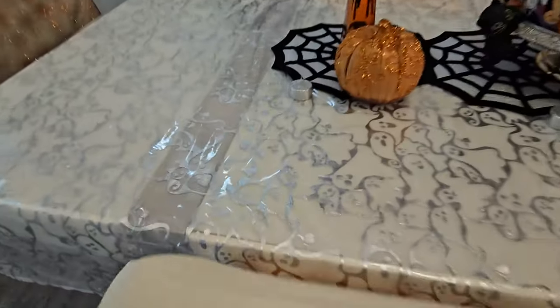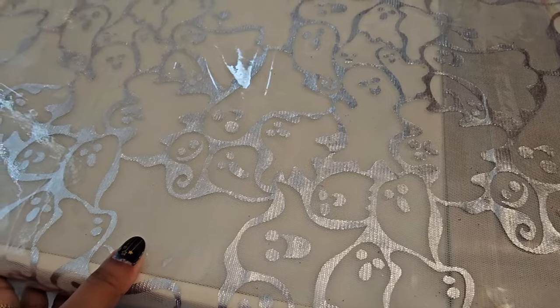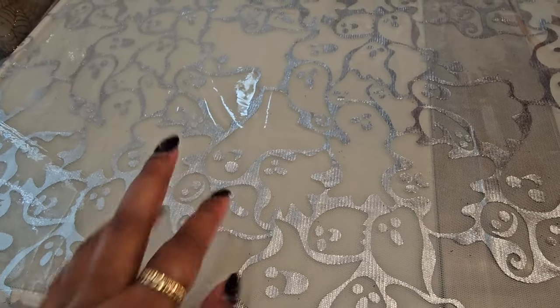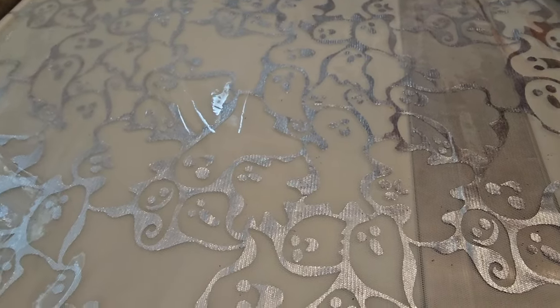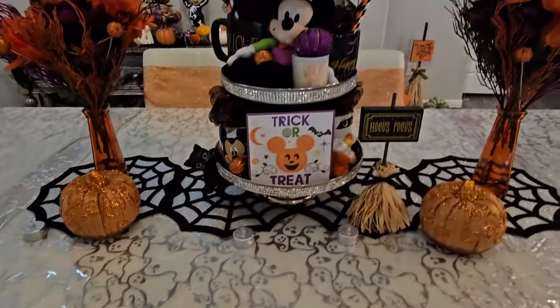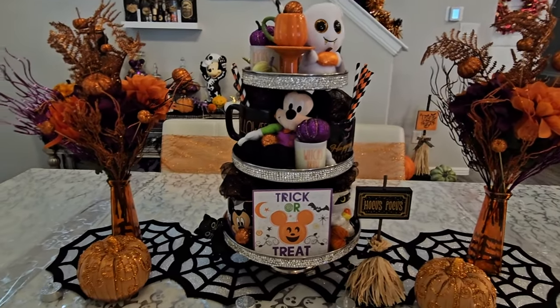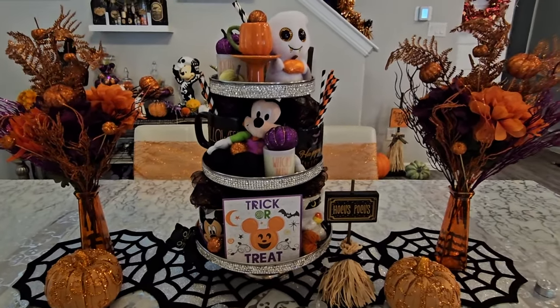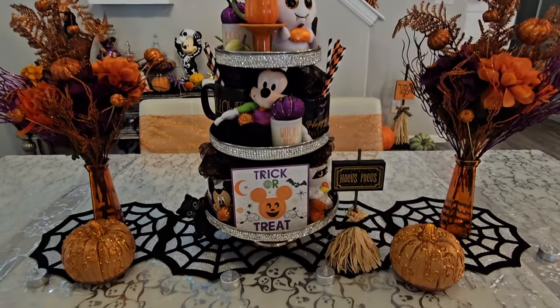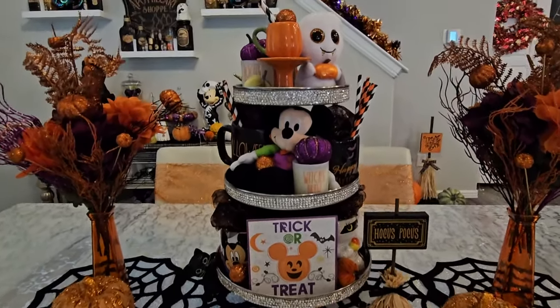And the tablecloth has little ghosties, which I love. It's metallic and the ghosts are see-through, like real ghosts. I thought that was so clever. So there's that. And then we have the centerpiece, which is a tiered tray and some flowers. And I have 2 pumpkins. So I'll give you a close-up.